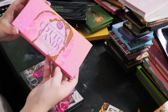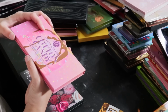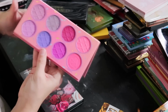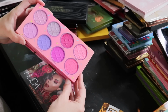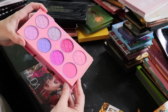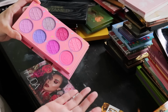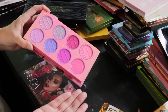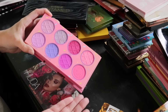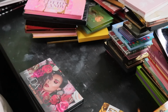And then we've got the BH Cotton Candy palette here. This is part of their Sweet Shop collection. Again, I bought all of them for the sake of completion, which is just silliness. I don't need to do that. And this is just one that I've never used. I can see that I've never even used the mattes in here. It's not a color story that I use. I don't tend to wear pastels. They just don't look very flattering on me, so I don't need this in my collection.